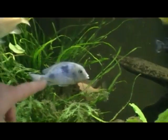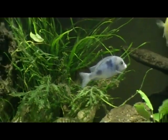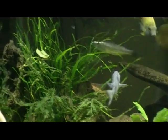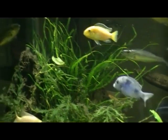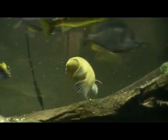Here's my little female dolphin right there. She's got some interesting black spots on her that weren't there a minute ago. They like to change their colors. I was going to say, yeah, I just noticed that. Something's got her stirred up. You know, maybe she's going to fight with somebody else in the tank here. Nice sunshine peacock right there. Nice blue face. Ooh, there's the big guy.